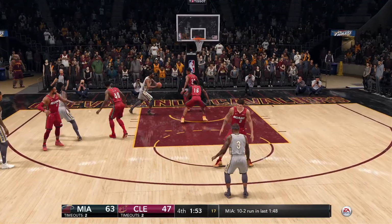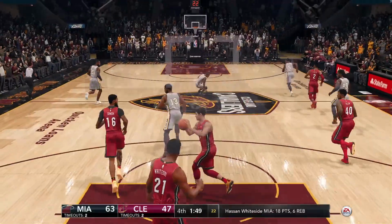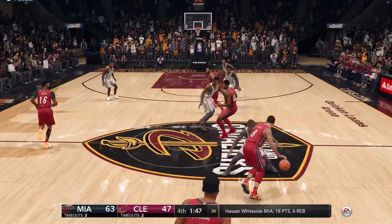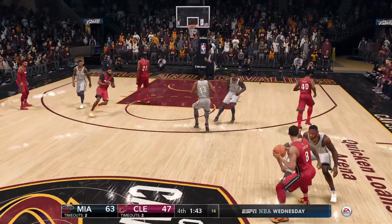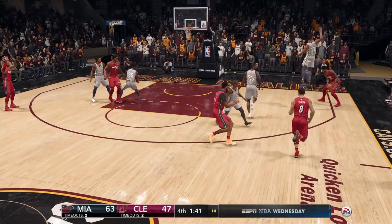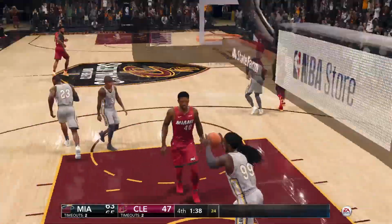A pretty entry pass. To the rim. Tries to bank it. Won't go. Driving the ball into the paint is the most important offensive tool in the game. He had a great look. He just missed it. To Haslam. Looking to curl in. Haslam off the glass for two.